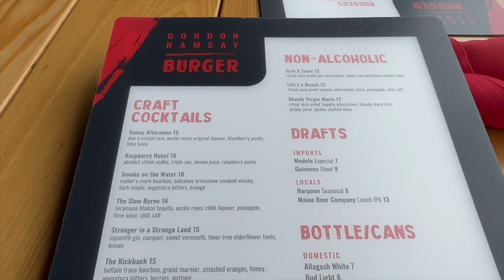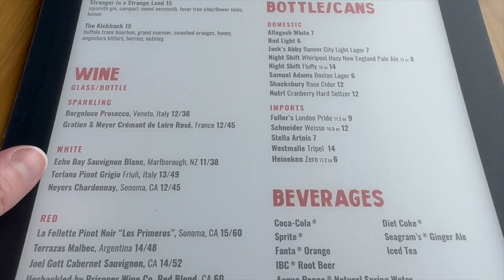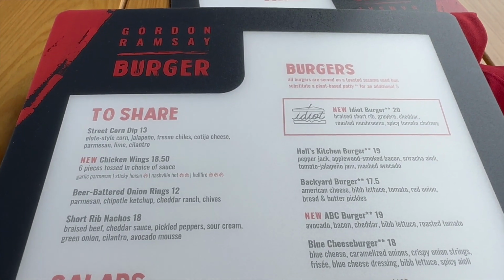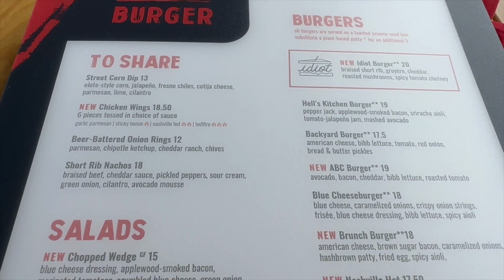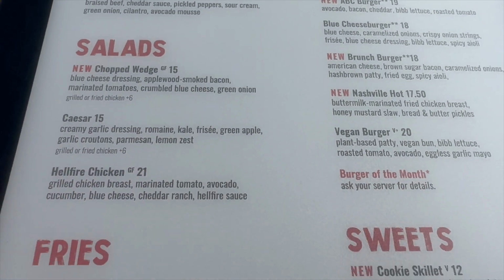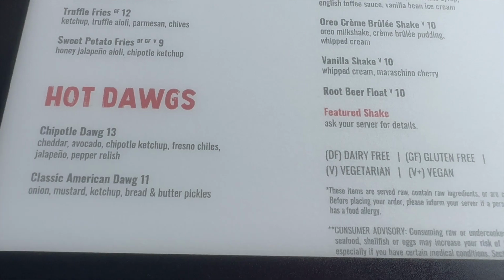So this is the menu. I'm not a big drinker, so I can't say that I recognize any of the drinks that are on the menu. The menu for food is actually pretty small. There's not a lot of options, but I feel like there were still enough options, especially if you understand that you're going to this restaurant to eat a burger, then you're kind of already in the mood for a burger. They also had salads too, if you're more interested in salads.